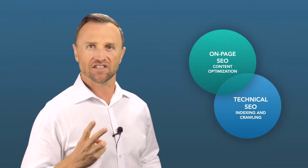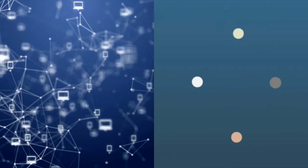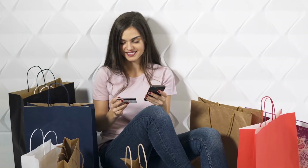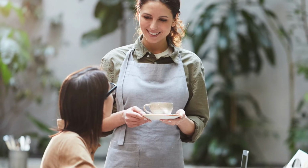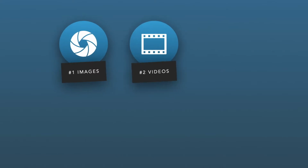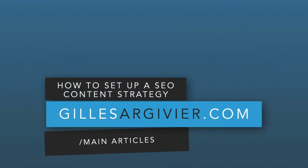It is composed of three main categories: on-page SEO, technical SEO, and off-page SEO. So now, what defines content marketing? Content marketing is a form of marketing focused on creating and distributing valuable, relevant, and mostly digital content to a targeted audience to attract and transform prospects into customers. Unlike other forms of online marketing, content marketing relies on satisfying the content requirements of a particular audience as opposed to generating a new one. It can take many forms that could be grouped under 5 categories: images, videos, audio, documents, and social media. You can find more details on my website if you're interested.